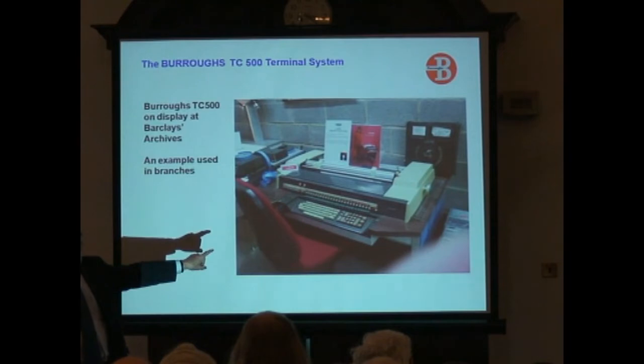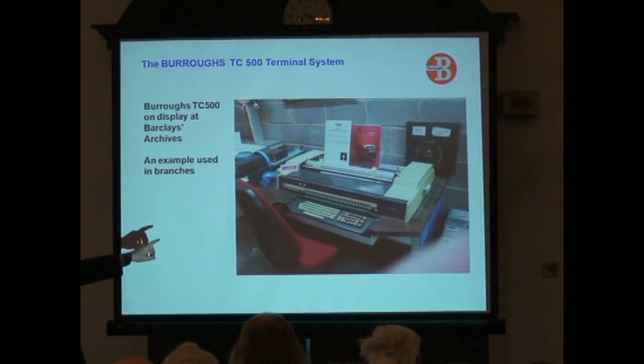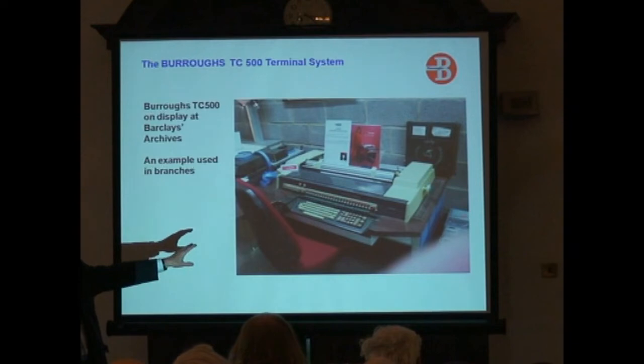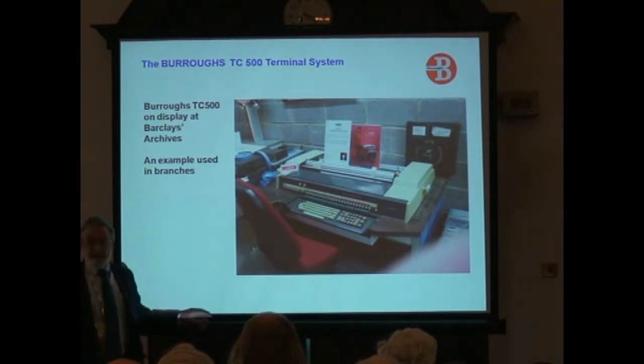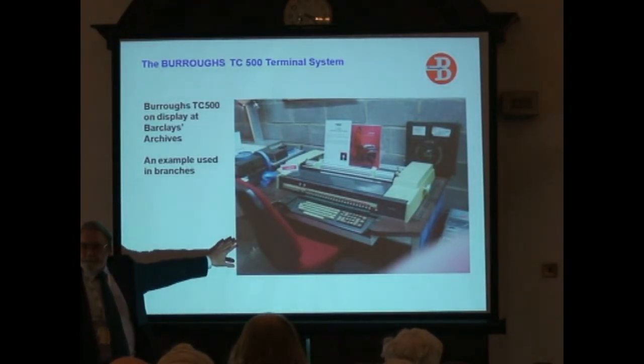It was located by my colleague Jerry Jarvis, who also helped Ian with some input for his doctorate, and it was refurbished for the bank by Burroughs, and that is on display at the bank's archives, which also happened to be near Wythenshawe, just north of the airport, just south of Manchester. I did offer to go and get that operational for them.